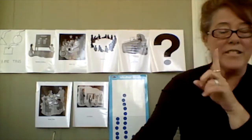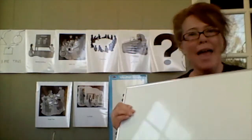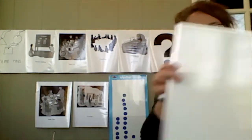Oh, I did forget something already. Our message of the day. And the weather, I forgot. Oh my goodness, I can't believe that. Okay, so we're going to look at the weather first.